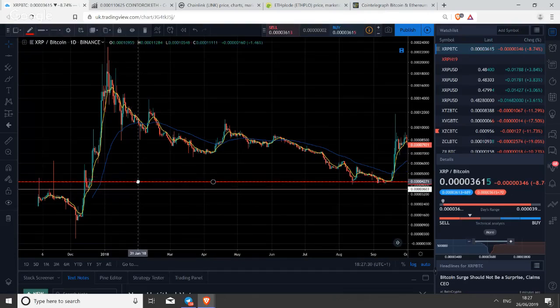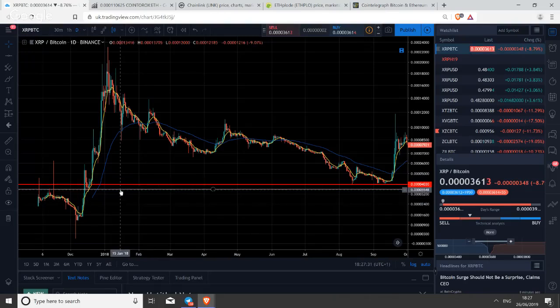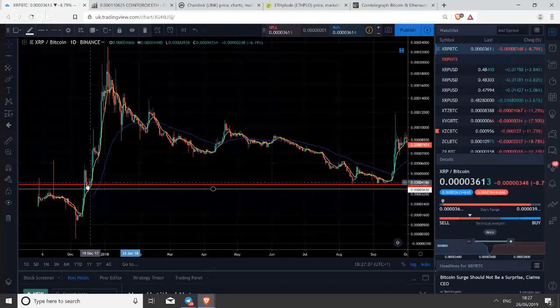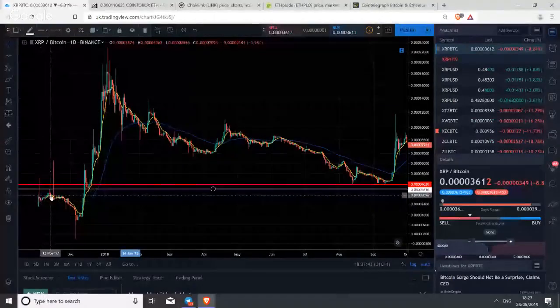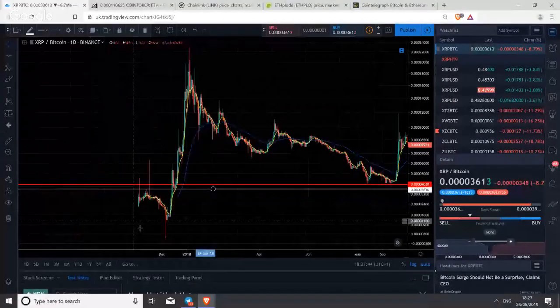Sorry, I've just moved the wrong line. That's supposed to be at 4,000. This is the line. So we place it at the resistance that was found here. And then we use this same line as support on this formation. So you can see we've got resistance there, support here, which led to our run up.